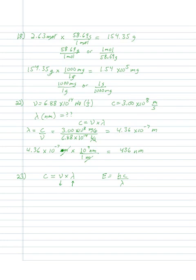Okay, so let's write down what we know. We know that the frequency is equal to 4.89 times 10 to the 14th hertz.